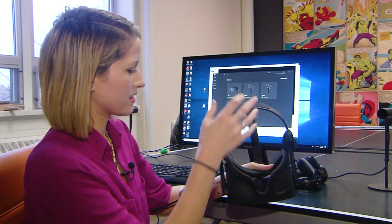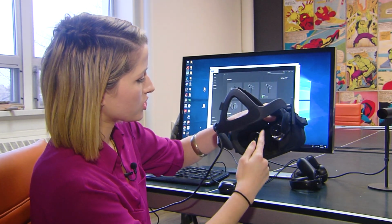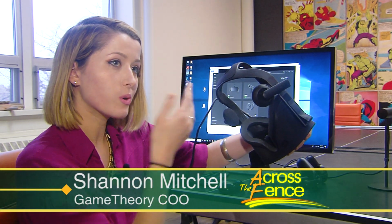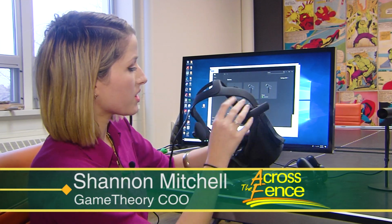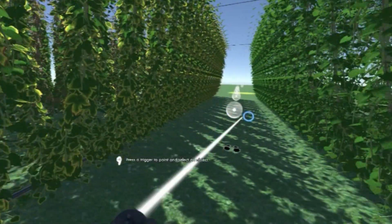The first thing you'll notice is this cool headband. It's attached to the goggles, so it actually has two lenses here, one for each of your eyes, and it offsets it a little bit. So what each eye is seeing is a little bit different, which gives you that 3D effect. And then we have headphones too, so you can hear it, and it's really cool.